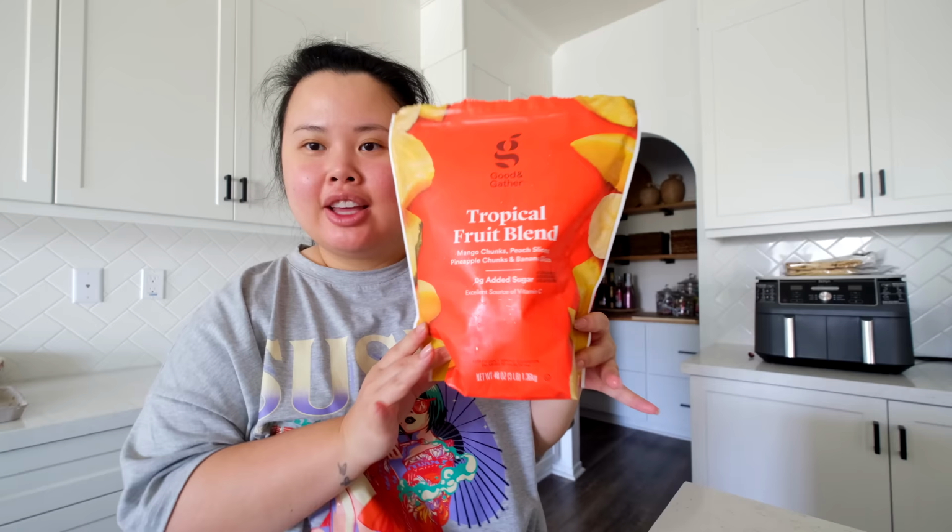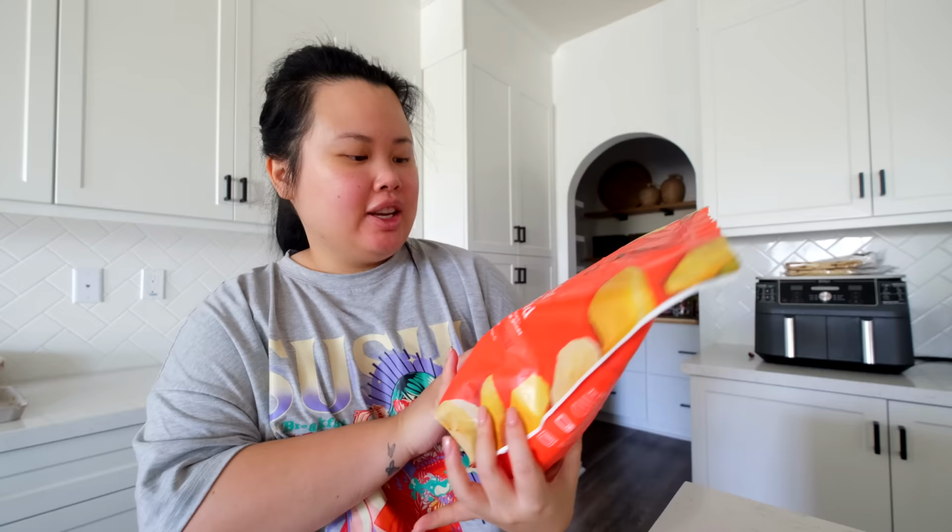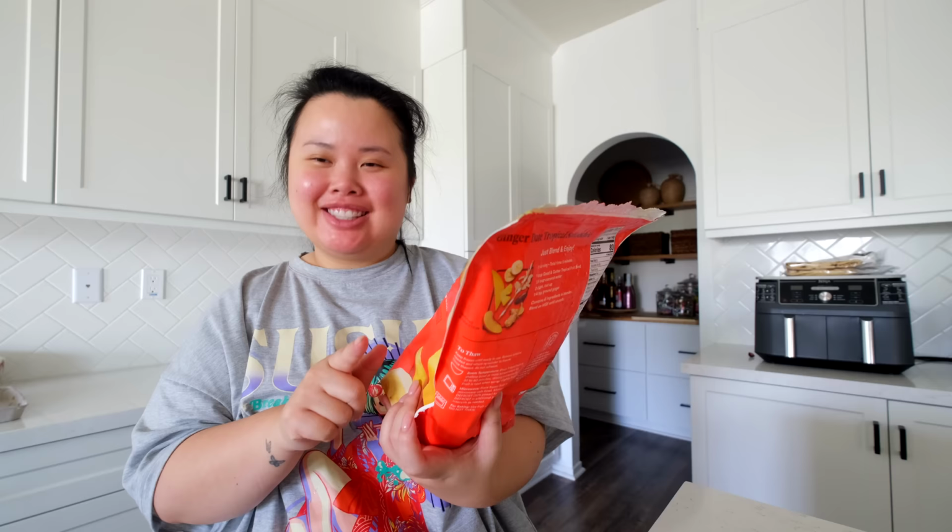I bought this bag from Target and I love it. It is the tropical fruit blend. It has mango chunks, peach slices, pineapple chunks, and banana slices. I literally found a bag that has all of my favorite things.